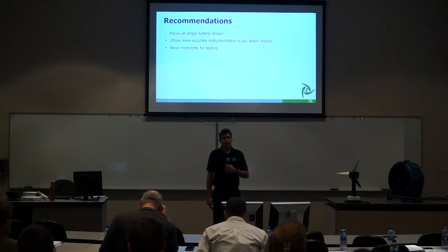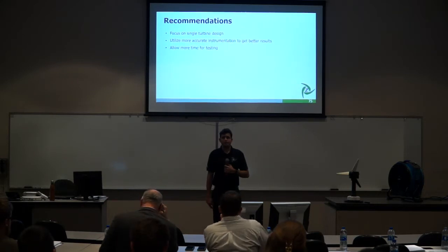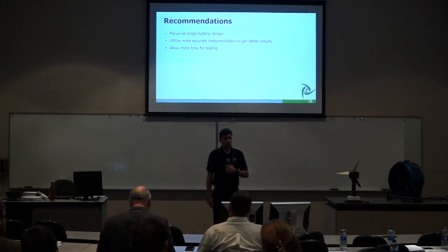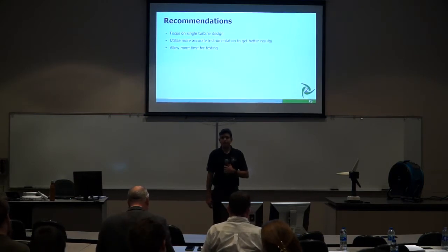The HAWT and VAWT blades have different operational ranges. They started, operated, and maxed out at different speeds. Therefore, if one turbine was focused, there could be a more accurate representation of the operational range and maybe more accurate data. Second, we recommend utilizing more accurate instrumentation during data collection.